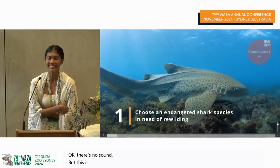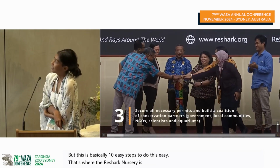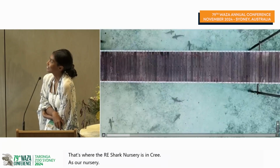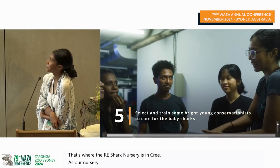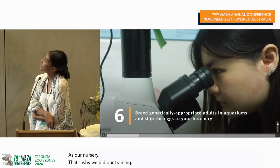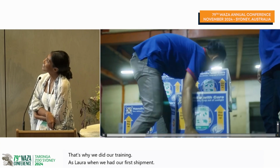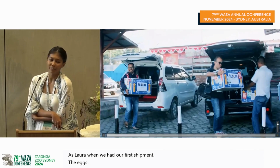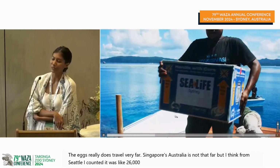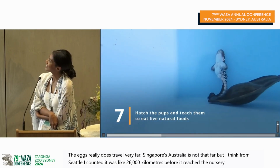But this is basically 10 easy steps to do this. Easy. That's where the ReShark nursery is in Cree. That's our nursery. That's when we did our training. That's Laura when we had our first shipment. The eggs really do travel very far. Australia's not that far, but I think from Seattle I counted it was like 26,000 kilometers before it reached the nursery. That's our hatching.